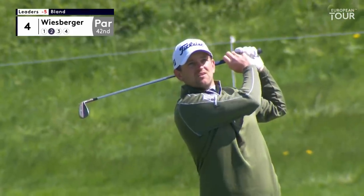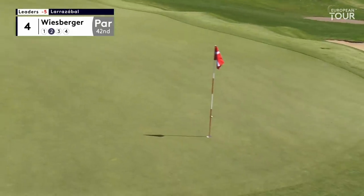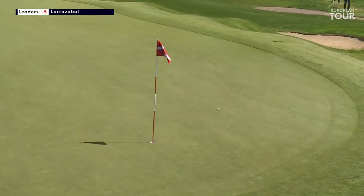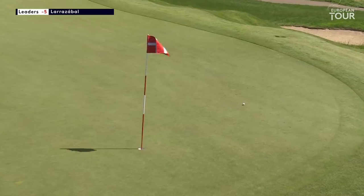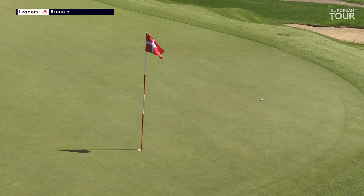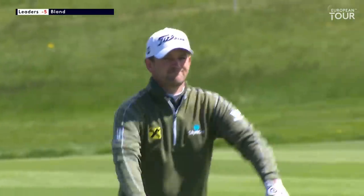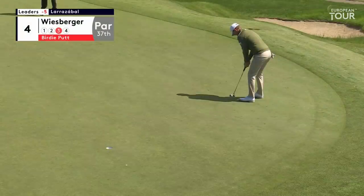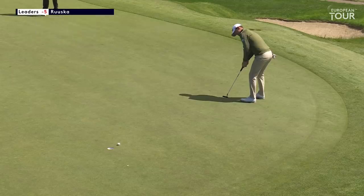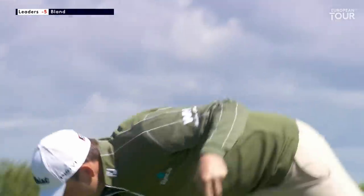Well, he's got his instructions from the caddy. Has he listened? Oh, it's just spinning away. Spin not his friend on this occasion, but still, if it hangs on there, that's a good shot. He was asking for it to go, wasn't he? But there's not too much wrong with the distance there. Yes, beauty. That was never anywhere else, was it? That was absolutely bang centre.